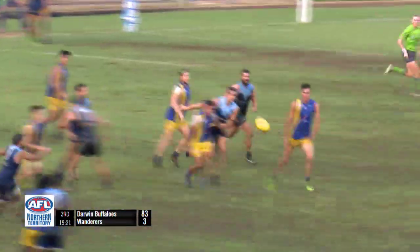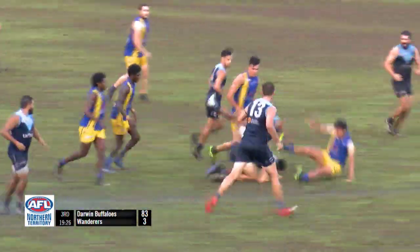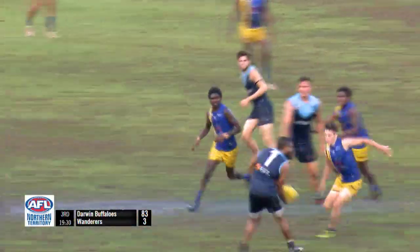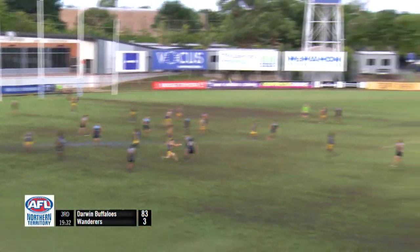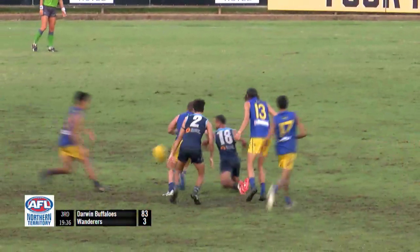Anyway, back underway. Ball comes out from Wanderers. Jalen Clark does well. Body's flying everywhere in the mud. Hot, heavy conditions. Campbell with a nice handball. Stokes gets boots a ball. Roses flies over the back.